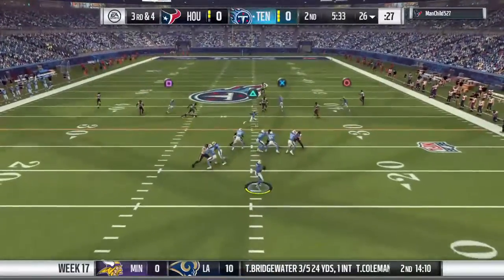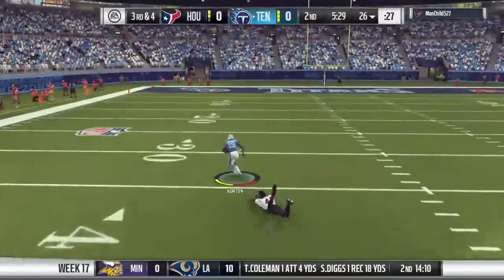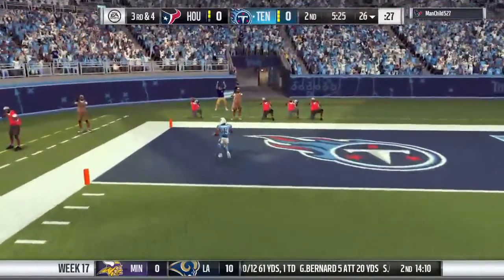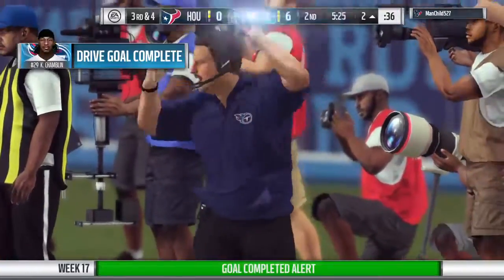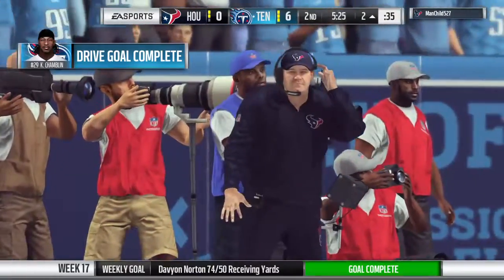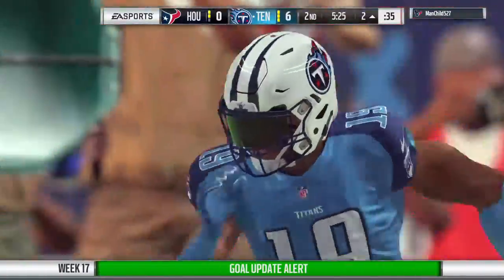Off the play fake. Boykin. He'll buy some time right. And got his man. Complete. The 20. Touchdown, Titans. Their dangerous wide receiver. His 4th touchdown on the year. And the Titans are able to strike for 6. It took them a while to get their speedster involved, but they found him downfield there.